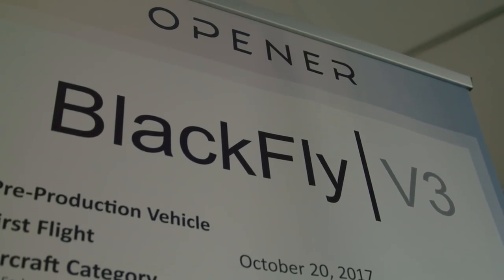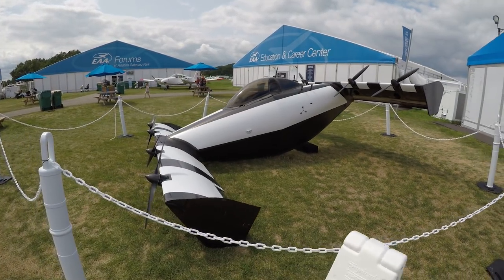Opener's BlackFly brings the dream one step closer to your garage.